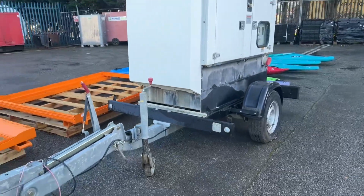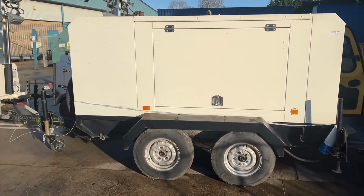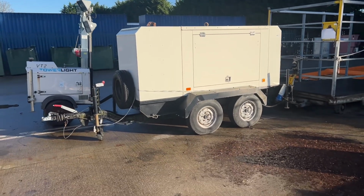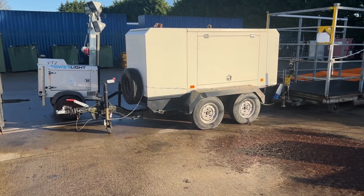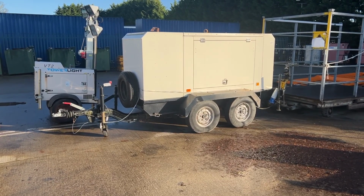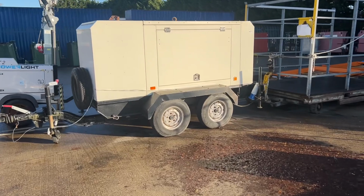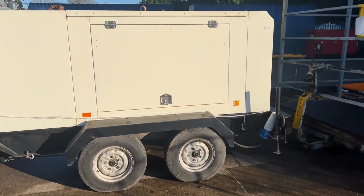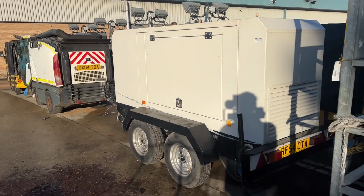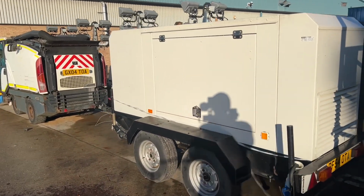And then if I just come behind me, we have our lot 8. We have another trailer generator. This is the Perkins P25 SP trailer, 240 volt, 25 kVA, 50 Hertz and 1500 RPM. Total hours on this one 2,878. Again, we had an inspection on this one as well with the video. So again, all the specification on this one is there as well. Should you be interested in this one, at lot 8.